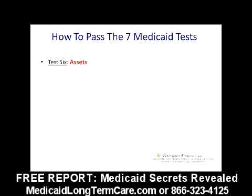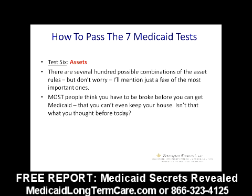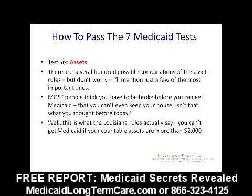Test 6, Assets. There are several hundred possible combinations of the asset rules, but again, don't worry. I'll mention just a few of the most important ones. Most people think you have to be broke before you can get Medicaid, that you can't even keep your house. Isn't that what you may have thought before watching this video? Well, this is what the Louisiana rules actually say.